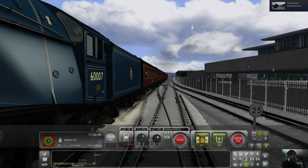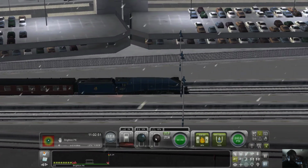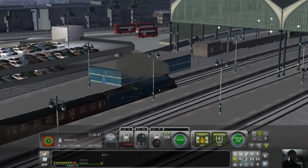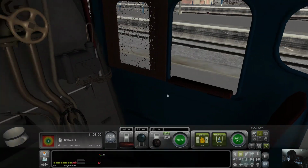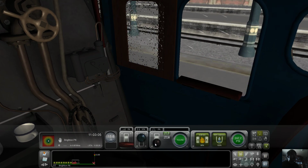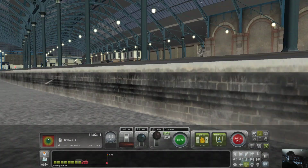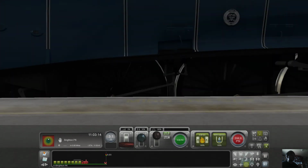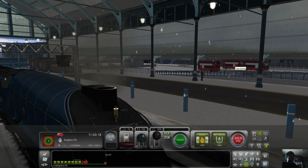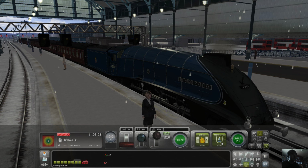Okay, now let's apply brakes. Okay, now let's release brakes and throttle her up a bit. I'm waiting until almost all cars are at the platform. Before, boom. Watch the wheel slowly grind to a halt. So I'm trying to set myself up into a good spot for a photo. That woman is just so unimpressed. I find it to be hilarious.